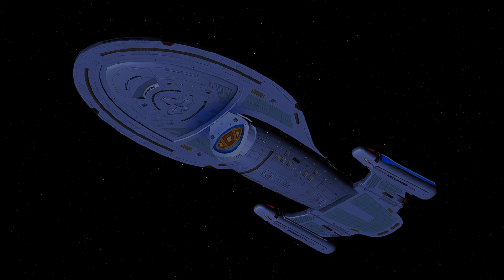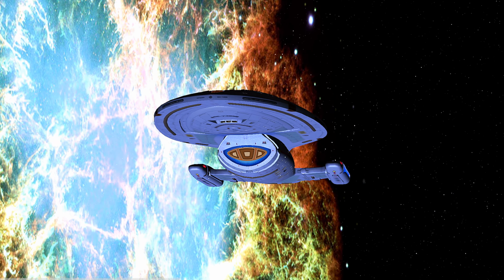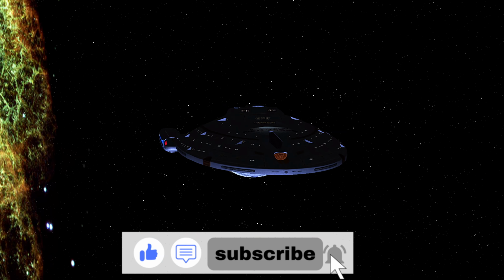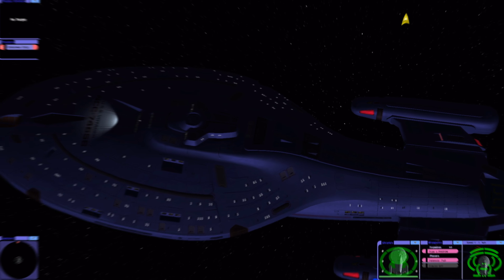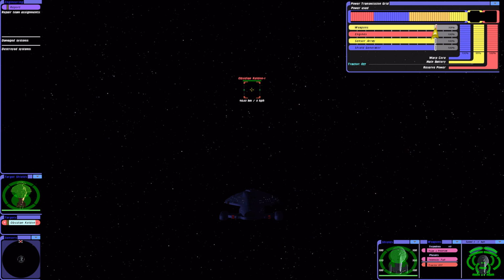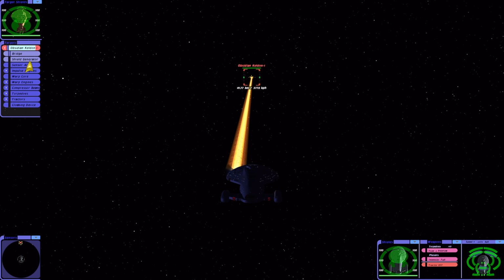Alright guys, this is part 2 of the U.S.S. Voyager versus the Keldon class. This is going to be a feisty battle, and I can feel it. Now, there's got to be a chance Voyager beats the Keldon, or it's going to be something pretty different.